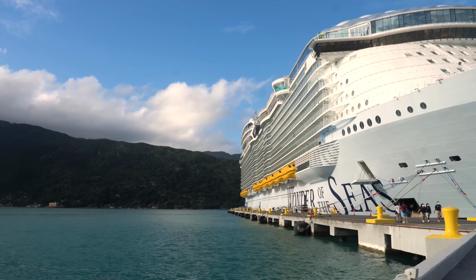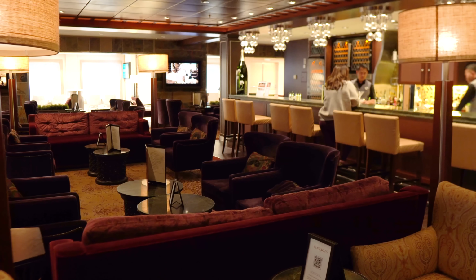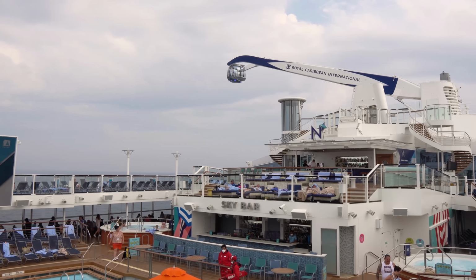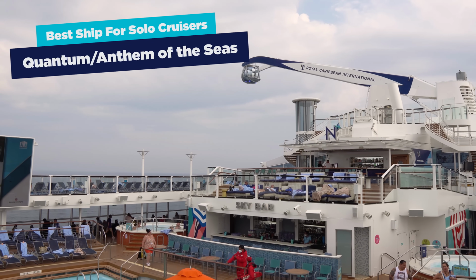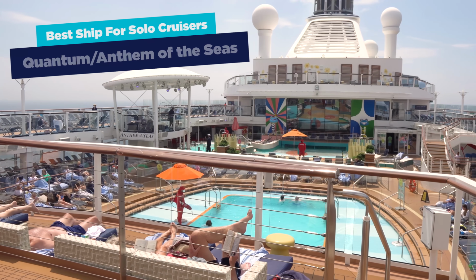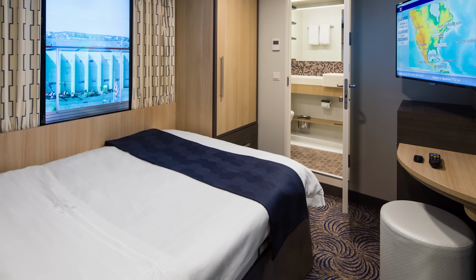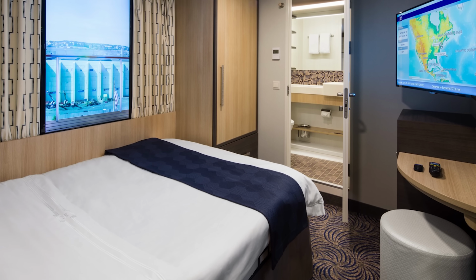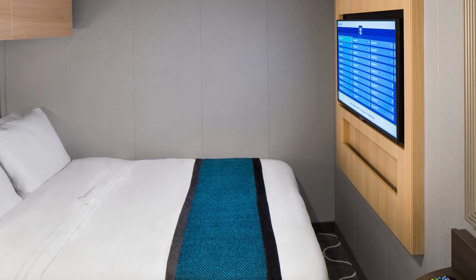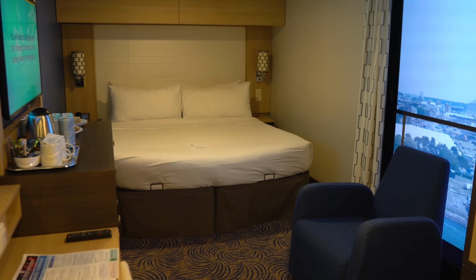If you're traveling solo, meaning you're cruising by yourself on a Royal Caribbean cruise ship, it can be tough because Royal Caribbean is definitely not the line out there that's best known for this, but I definitely would recommend either Quantum of the Seas or Anthem of the Seas, and I really like Anthem of the Seas especially. Royal Caribbean has the most solo cabins available on Anthem and Quantum, and these are rooms that are designed for a single traveler. Not only will they have enough space for just yourself, but also you won't pay the single supplement fee, which is the fee that Royal Caribbean charges you to book a normal room by yourself.